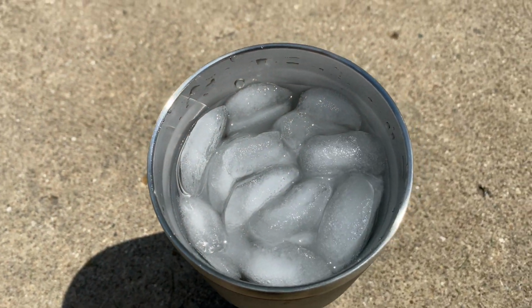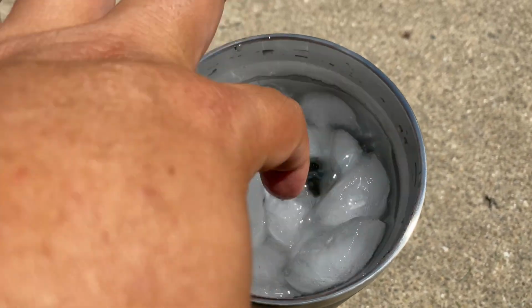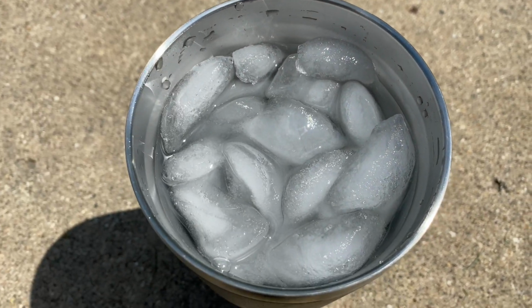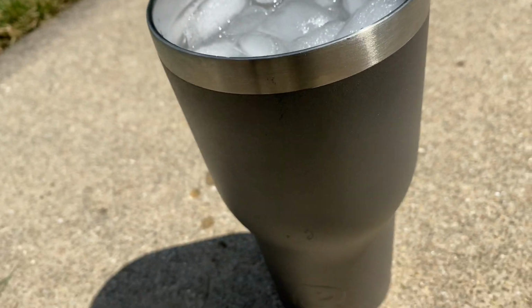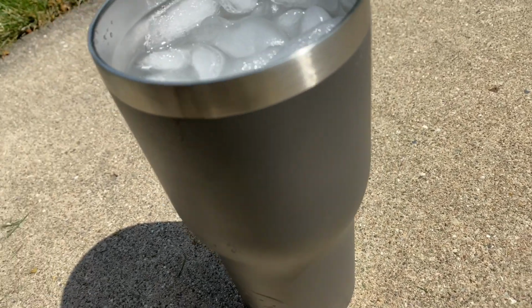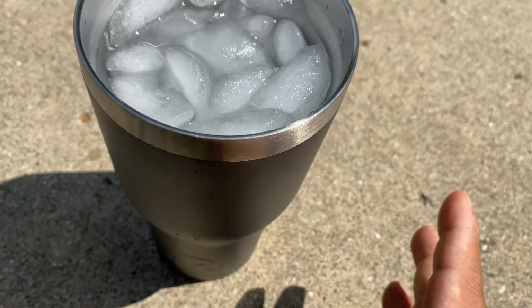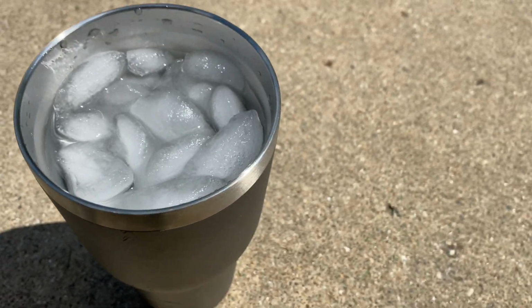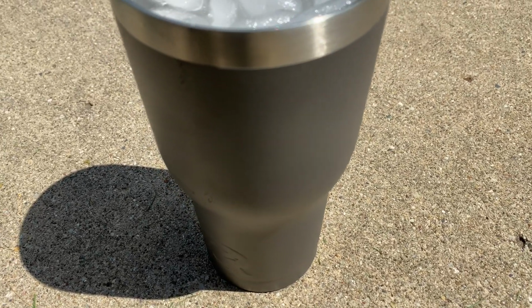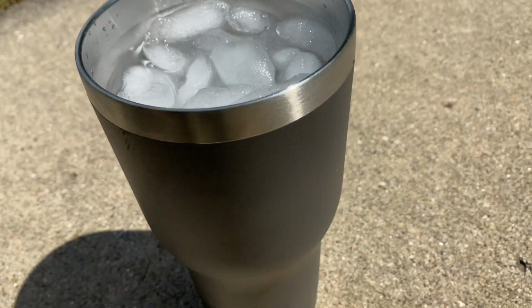We still have ice in here, and obviously the water's got to be pretty cold to support that. They are definitely melting. They're quite a bit smaller than when we started, but the fact that we still have ice in there, and the fact that this outer coating, this gray paint, is really hot. I can actually grab it and it's uncomfortable. I can grab it and pick it up, but I would probably want to wrap that with something if I were going to hold it in my hand, because just grabbing it like this is, ooh, a little painful.